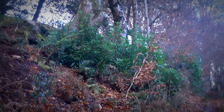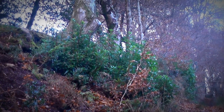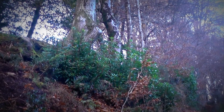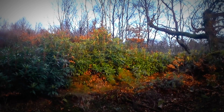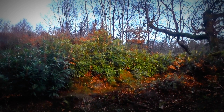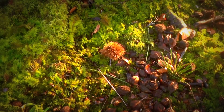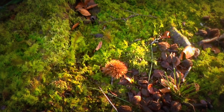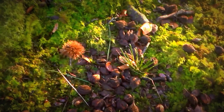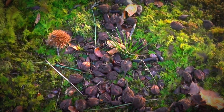Now they are rhododendron bushes. I can tell that. They can be a pest, rhododendrons, for some reason. They take over an area. And there's more rhododendrons in the winter sun. And there's a sweet chestnut tree around here somewhere. That's a sweet chestnut. And then all these other bits of beech nuts. So good area for squirrels and things.